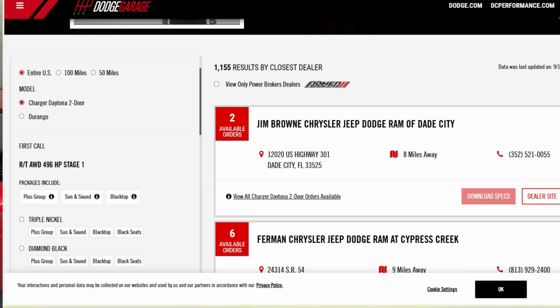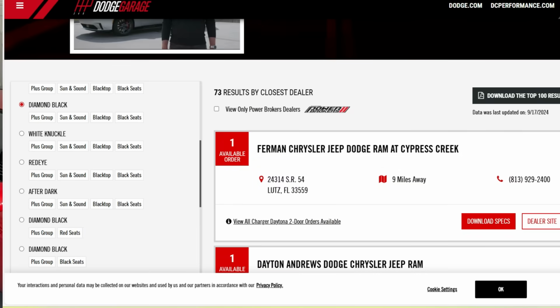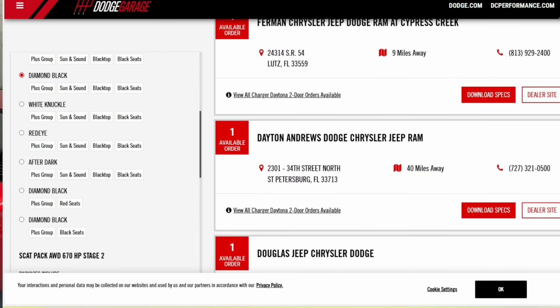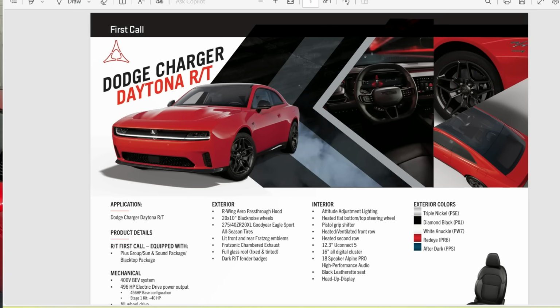So you'll actually go over to the left there. You'll select a specific color like White Knuckle or some of the other ones there, and then it will tell you which dealerships are going to get that specific car in. And then you can call that dealership and actually ask them about it, but there's no changing any of that. Like I said, it's going to show up the way it shows up. So simply find your color there on the left, and then it will allow you to actually look at the spec of that individual car that's going into that dealership.